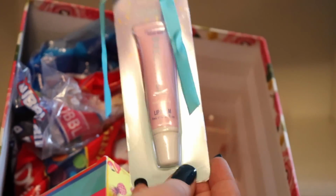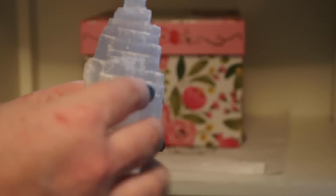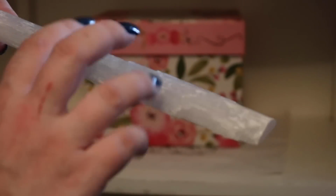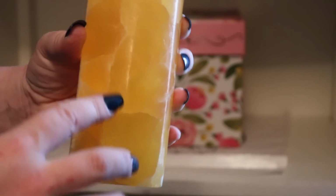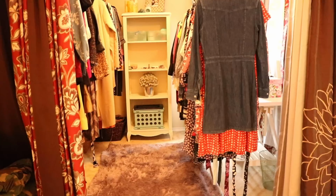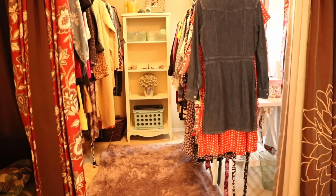Now you may notice there are some odds and ends in this box. I like to send these with customers just as a little thank you gift. Selenite, just clearing the energy in this little area. You guys know me. Here's a beautiful candle. Now I've got a whole set of candles that are calcite. One of them I really paid through the nose for, the other two not so much.